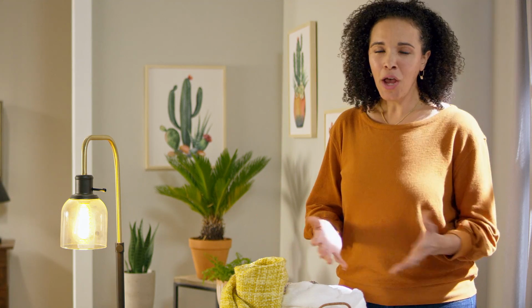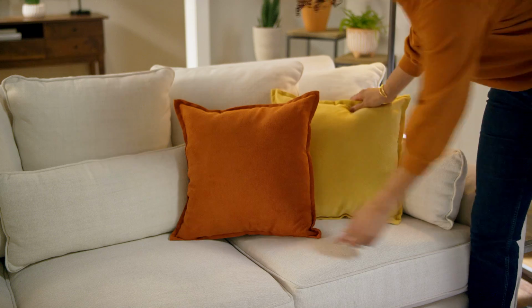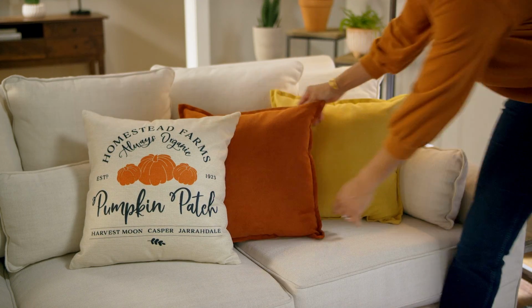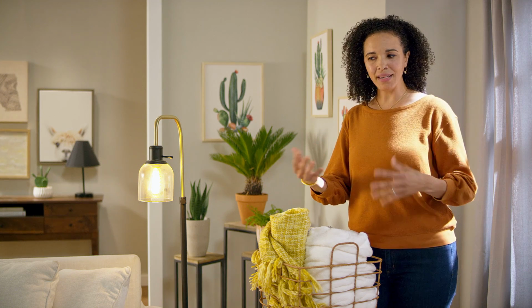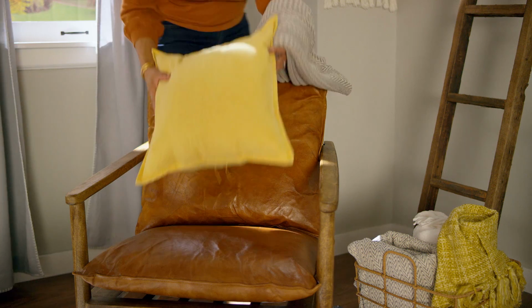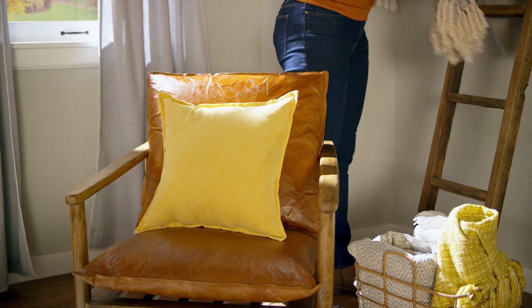Another way to bring fall into your living room is with pillows. Walmart's got a variety of pillows in different colors like rust, gold, browns, and I placed probably about 2 of them on the sofa, but I like to place them around the room because my kids love to lounge on the floor. So if you've got some pillows on the floor, that's great. Also, you can place them on your accent chairs, but the golds and the rust will bring fall into your room.